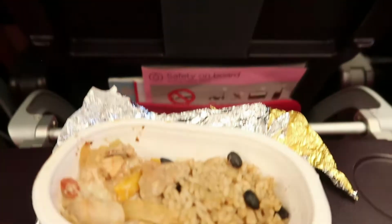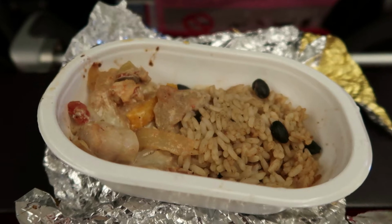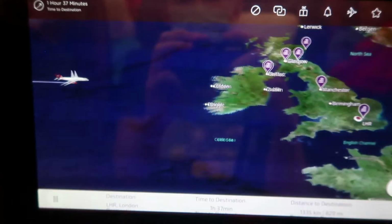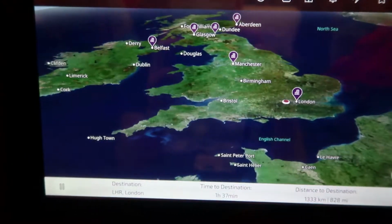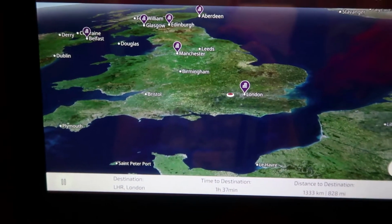They do provide dinner. It's a weird chicken quesadilla, if you can call it that, with rice. I do appreciate having the map. I'm constantly following it, and I wish all airplanes, no matter how small, had this available.